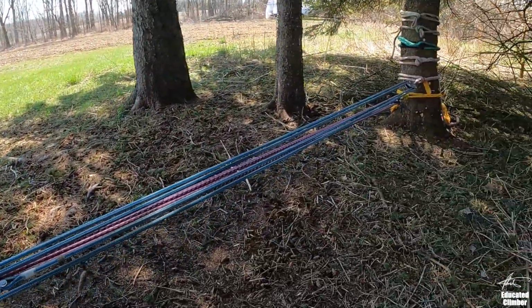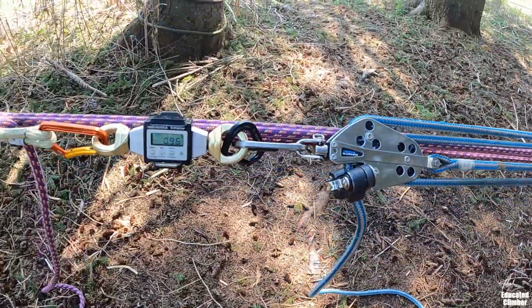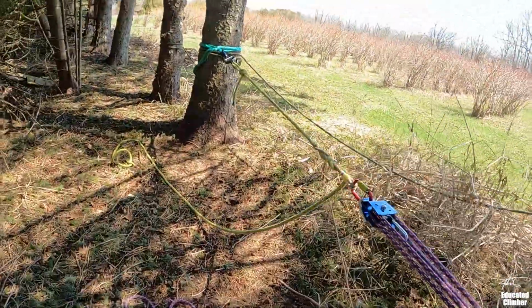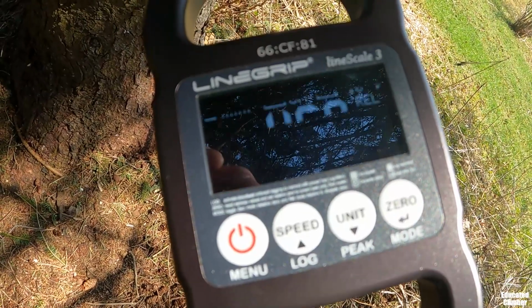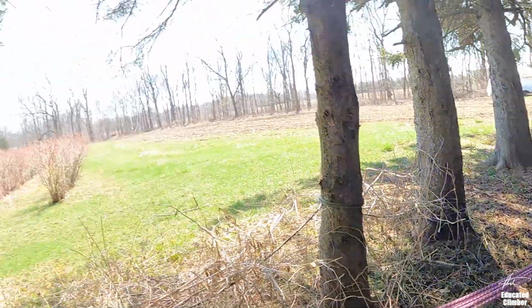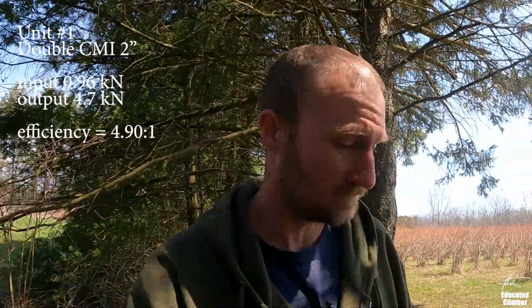So let's take a look at what this is, right? I have the blue rope 5-to-1 pulling on the purple rope 5-to-1. Okay, so with an input of 0.96 kilonewtons, my output in kilonewtons is 4.7, 4.69. Yeah, so everything is fluctuating a little bit, but from close to 1 input to around 4.7 output, that's a pretty efficient 5-to-1, right? That's probably pretty close to ideal of what you can expect to get out of a 5-to-1, okay?